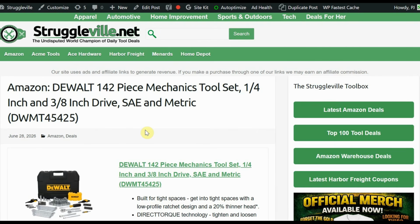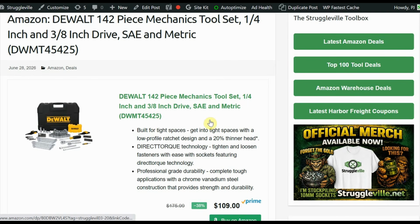DeWalt 142-piece mechanic tool set, 1/4-inch and 3/8-inch drive, SAE and metric in the handy-dandy case.